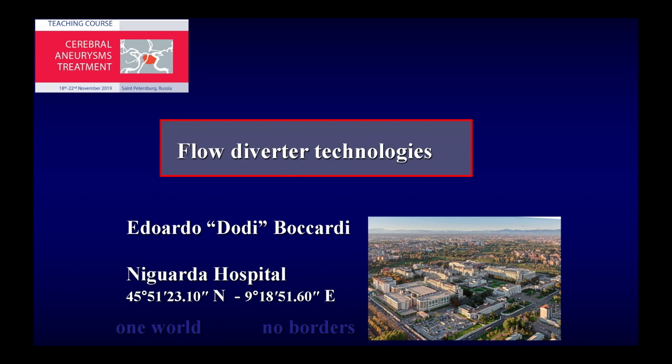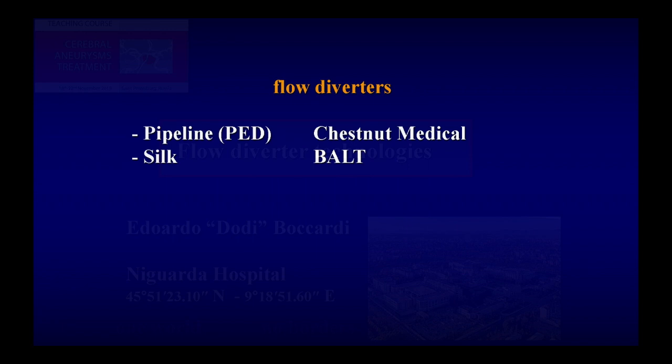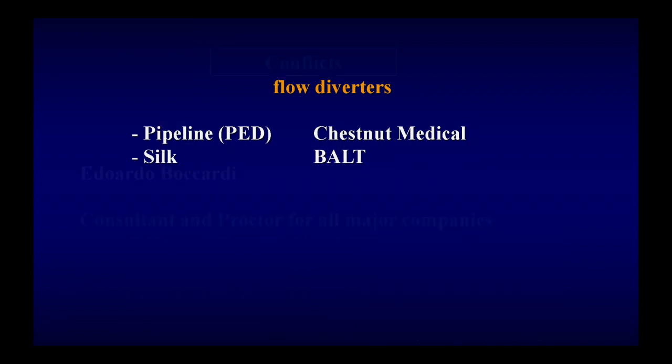And today we will talk about flow diverter technologies. This is the usual conflicts. Flow diverters. So we started with these two different flow diverters in 2008, at the end of 2008 and the beginning of 2009. So it's a long time ago.